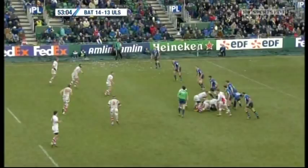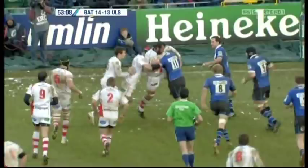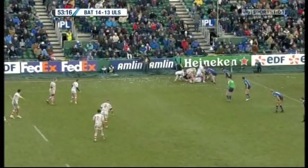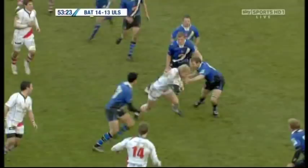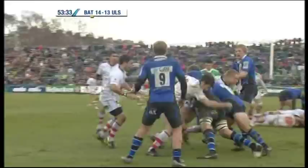All flooding that narrow side. Vandenberg. Well, what Ulster need now is a bit of tempo, but the Bath defence on Vandenberg, exceptional there. The big ball carrying forwards haven't quite managed to breach the Bath defensive line like they did last week. Wallace. Harvey goes up quickly and he does get hold of his man, and that man is Spence. BJ Bota. Tackle made by Hooper.